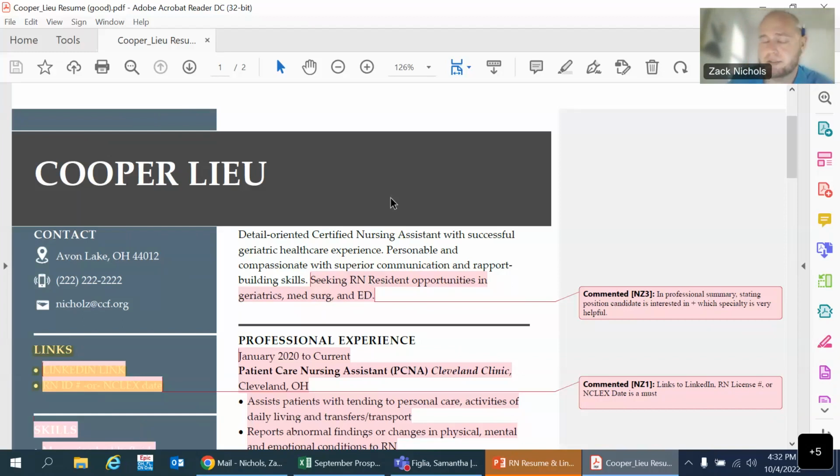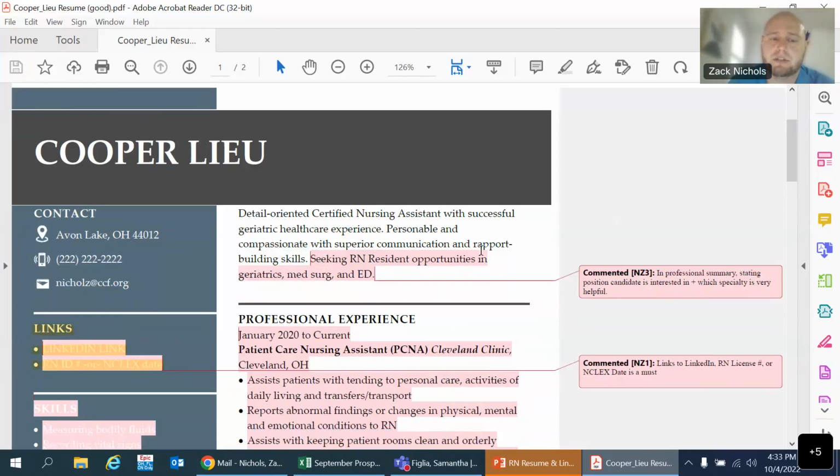All right. This is our fictitious RN new graduate. His name's Cooper Liu on here. We're just going to go through and identify some areas that I think will help you on your resume. Again, it's not a one size fits all resume. Everybody's is going to be a little bit different. Where I wanted to start is at the top, in your professional summary. Something that really helps us as recruiters and hiring managers is letting us know what areas or locations you're interested in. You can see what Cooper highlighted here. He's seeking RN resident opportunities in geriatrics, med surg, and ED.